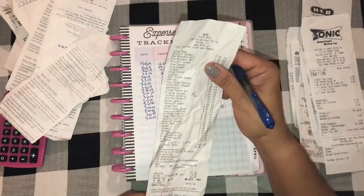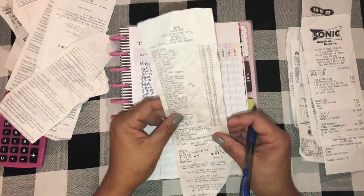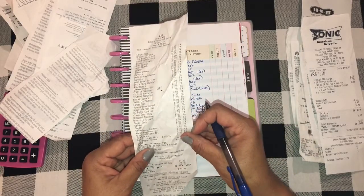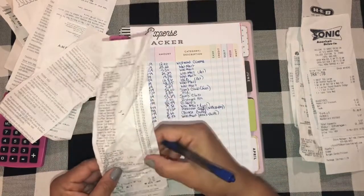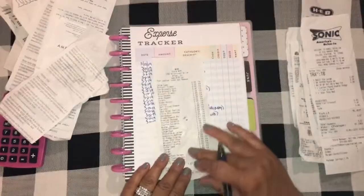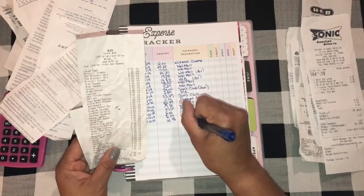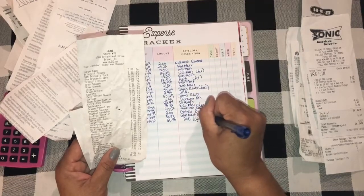Okay, now this is Aldi's. I'm sorry, I'm probably not pronouncing it right. I say Aldi's, but some people say Aldi's. So it was March 10th. And I spent $61.48 for all this. And this is quite a bit of stuff for $61.48. And it's all groceries.